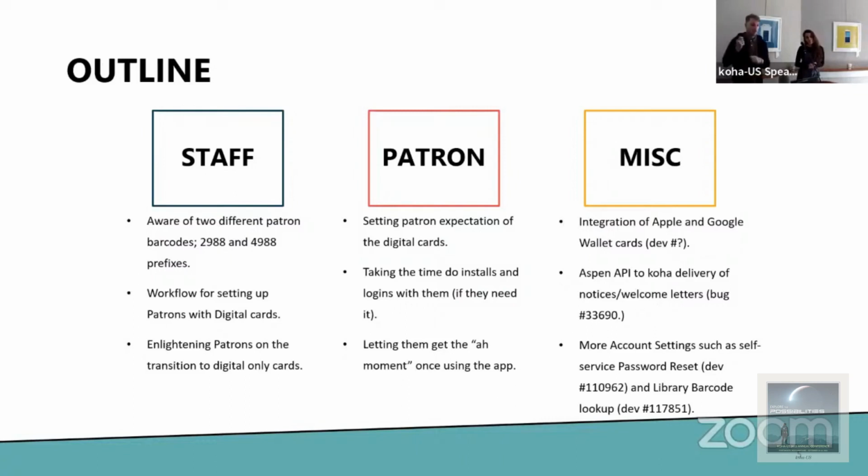One thing I would like to say is that in the integration, I don't think there's a dev number there yet. I don't know if anyone's put one in, but I will be putting that in to have localized Apple or Google cards, because that would be nice. Some people don't actually want to get into the app. Some do because they want to search something or see their holds and then pull a card up.